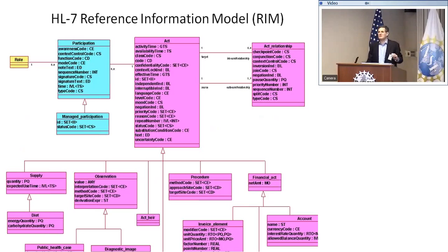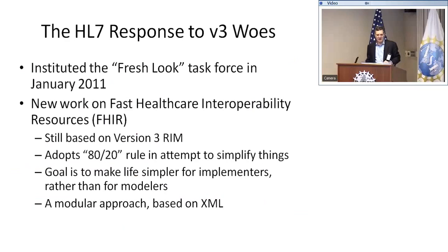And there are lots of issues that we can talk about later relating to the RIM that HL7 is advocating. There's been a committee that has been formed since 2011 called the Fresh Look Task Force, which is basically HL7's response to trying to understand why the RIM has had the limited adoption that it's had. They have recently proposed a framework called FHIR, F-H-I-R, which is still very early, very difficult to actually make any summative assessment of it.